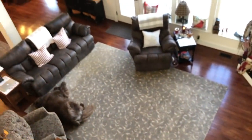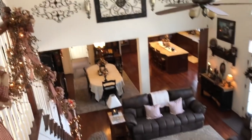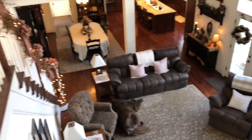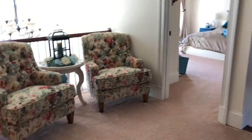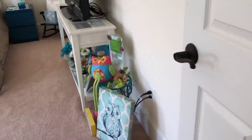Okie dokie, here I am at the top of the steps. And when we built this house, I just fell in love with being able to lean over this railing and talk to whoever's in the kitchen. I always thought about that when we were building it. There's Sam, still hasn't moved. But this is a little landing up here. And there are 3 bedrooms, and I'm not going to go through the bedrooms in detail. Just pan around each one.